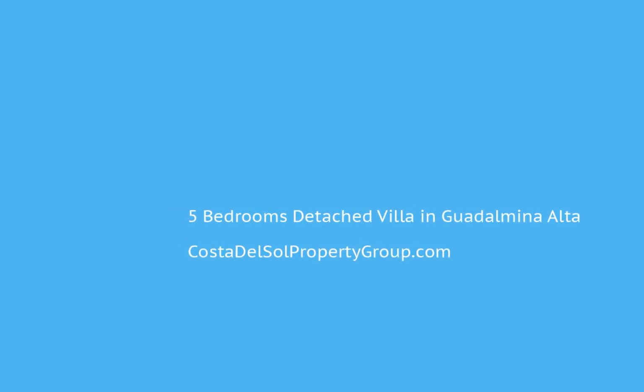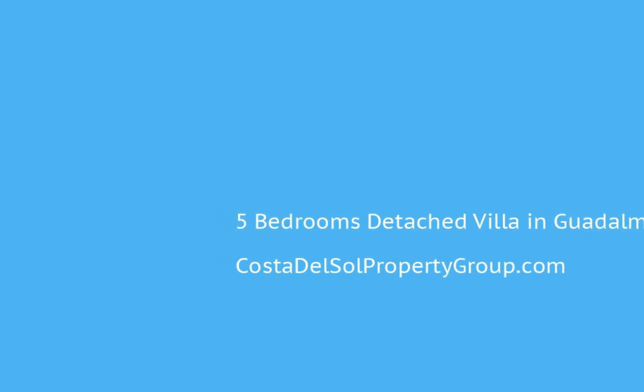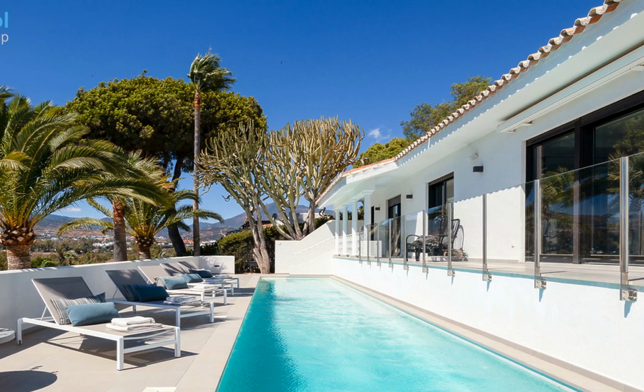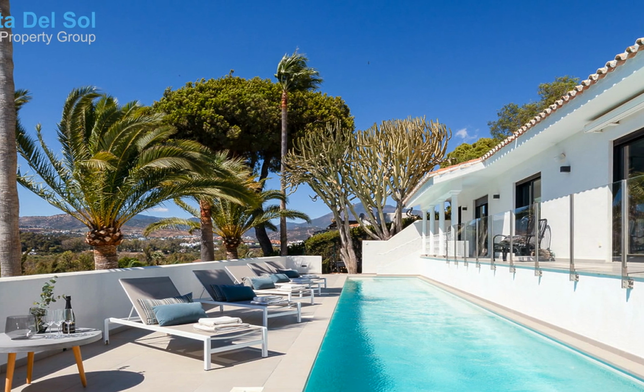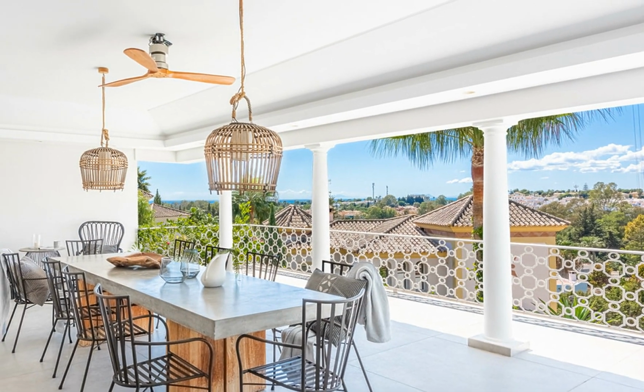Under offer. This contemporary completely refurbished villa is located on an elevated private plot in a cul-de-sac in Guadalmina Alta, within easy reach of all amenities including the Royal Guadalmina Golf Course and the beach. The main house comprises 4 bedrooms, all ensuite.